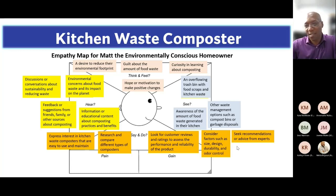Anything else? Anything else? Pains and gains. Expense for organic. Okay, yeah, okay. Yeah, that is certainly one of the pains of buying organic. Space in the fridge for fresh vegetables. Okay, okay, these are good, all good suggestions.